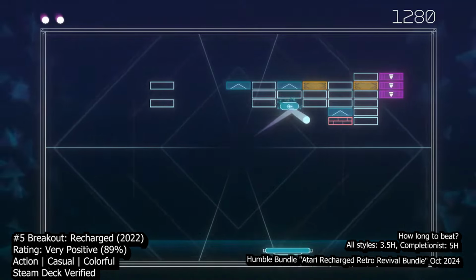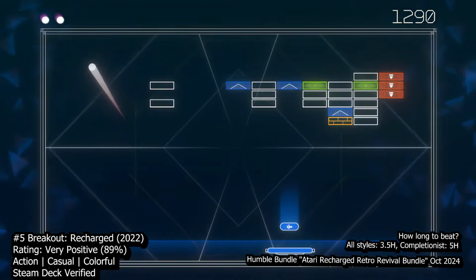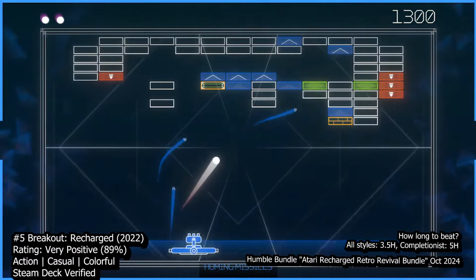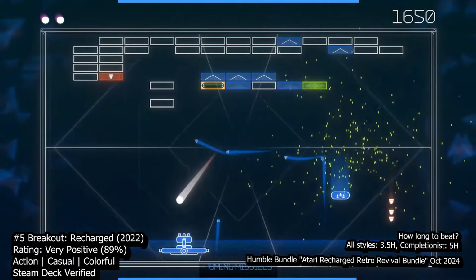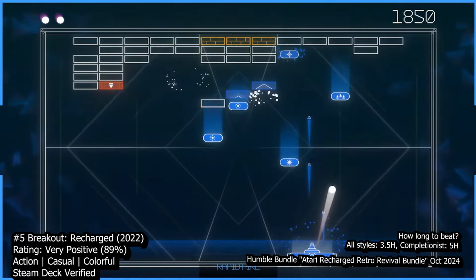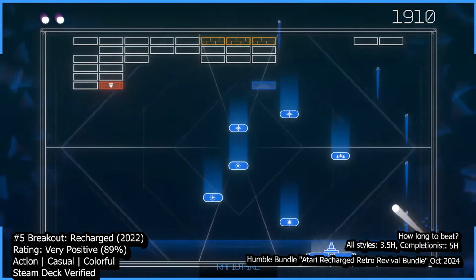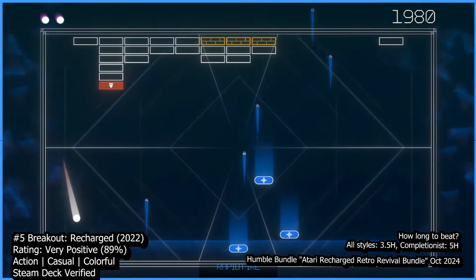At number 5 we have Breakout Recharged, a modern reimagining of the classic arcade game Breakout, adding power-ups, neon visuals, and new challenges to the iconic formula. You control a paddle to bounce a ball, breaking blocks while collecting power-ups. Some blocks fight back, shooting bullets or multiplying when hit, adding a new layer of difficulty.